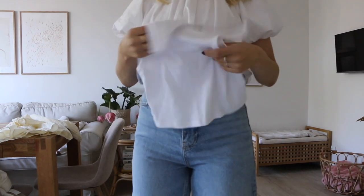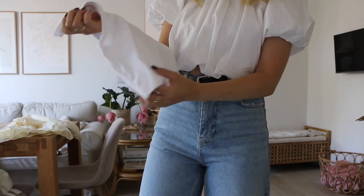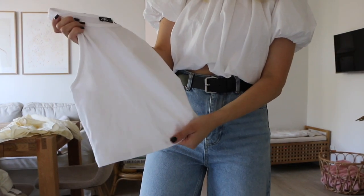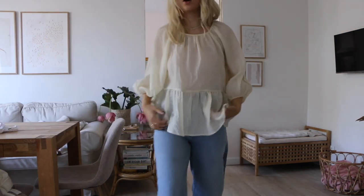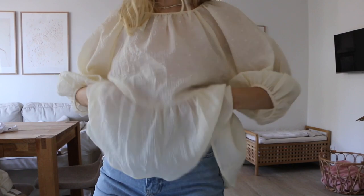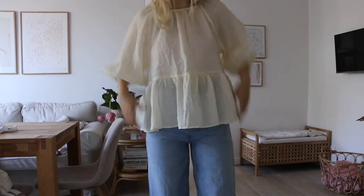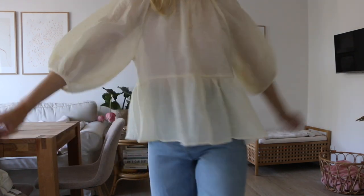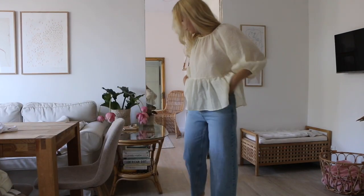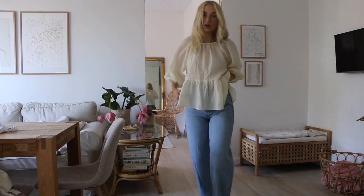which is a super basic cropped tank top. I got it to wear under my big men's blazers. Okay, so this is the flowy top and because it's so sheer and transparent, I just have this nude basic bra from H&M underneath it. And I love it. I feel like with flip-flops this is such a nice summery outfit.